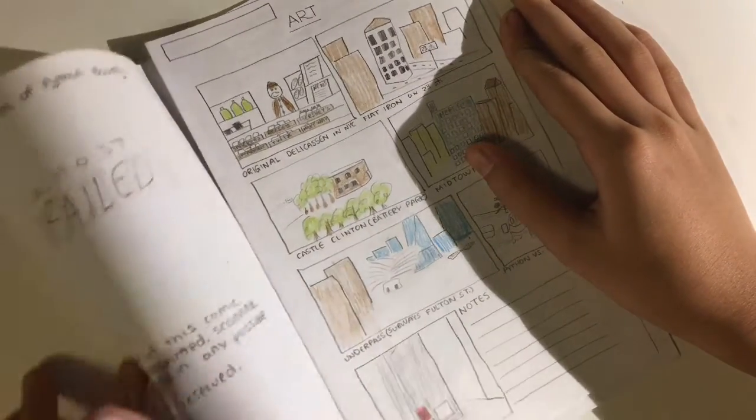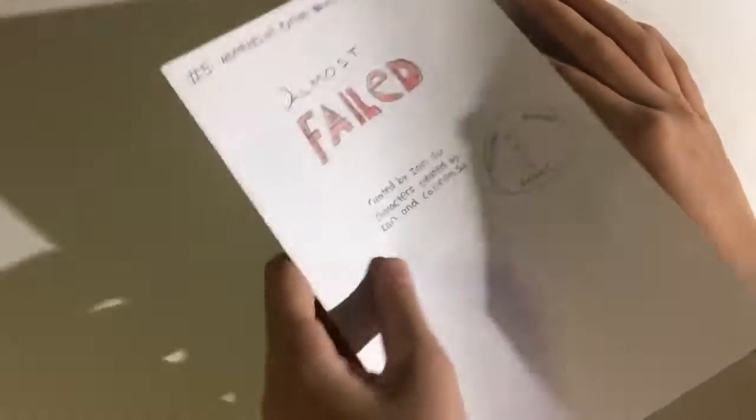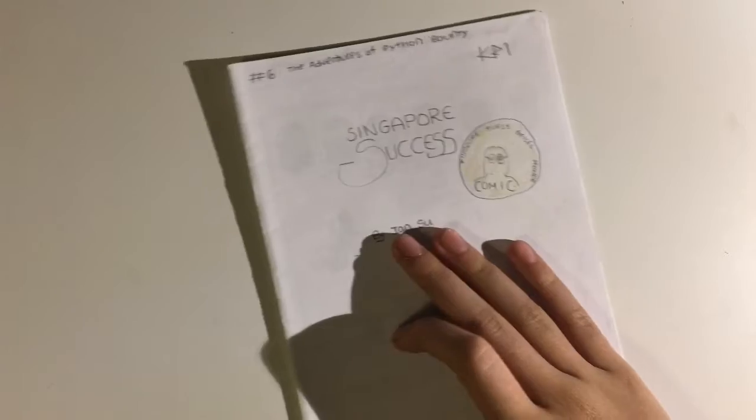But this almost fail was in New York. And as you can see, I did some original art here that was completely fake. I didn't make any preparatory sketches for that. But let's move on to the next issue, Singapore Success.